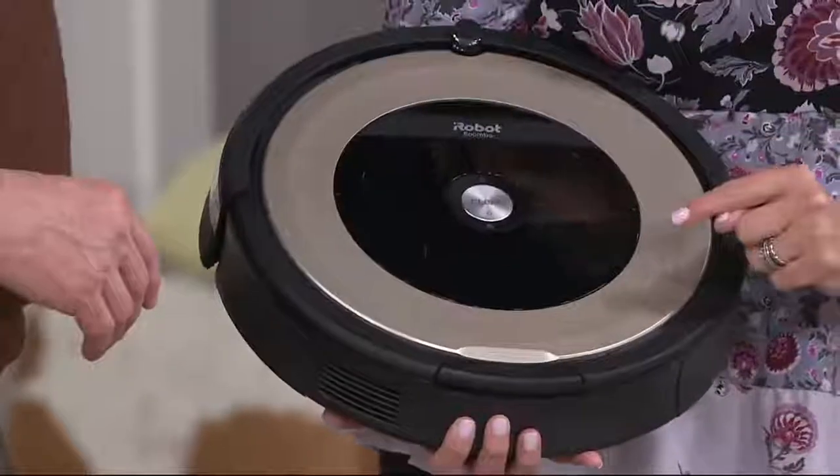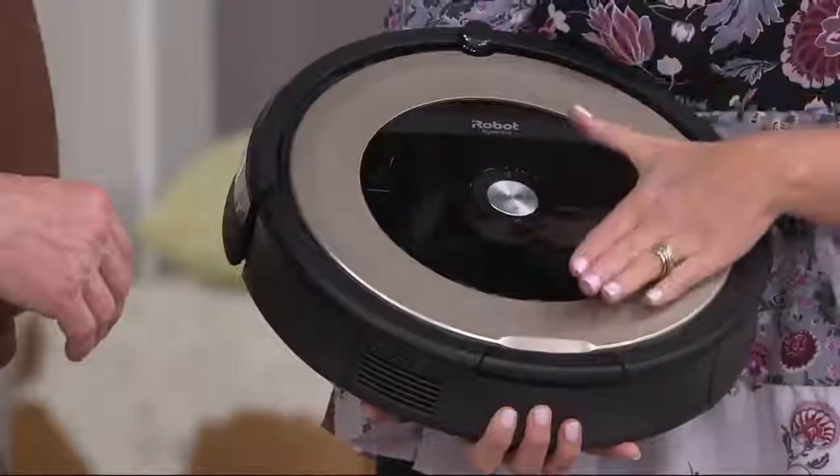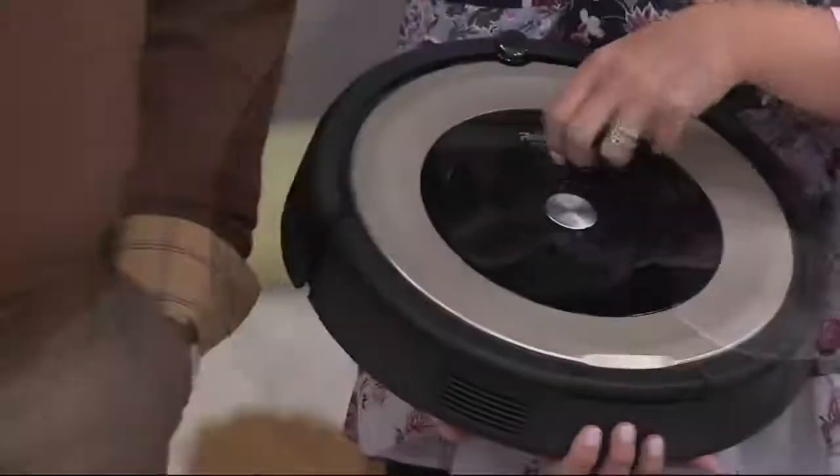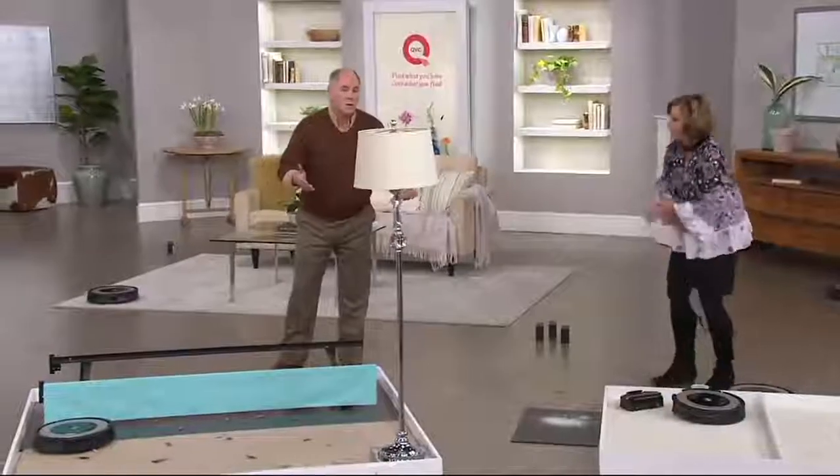So if you're not techie, if you're not high tech, if you don't have a smartphone, don't worry, because this will become your best friend when it comes to cleaning, and all you do is push clean. The third way to clean is if you have Amazon's Alexa or you have the Google Play.